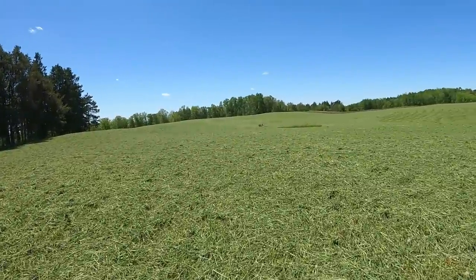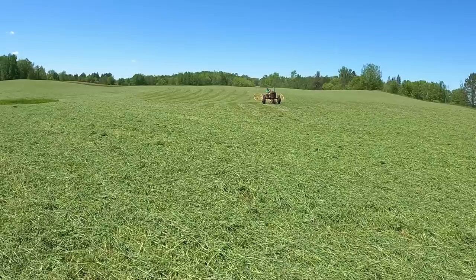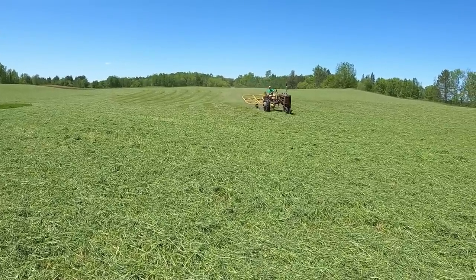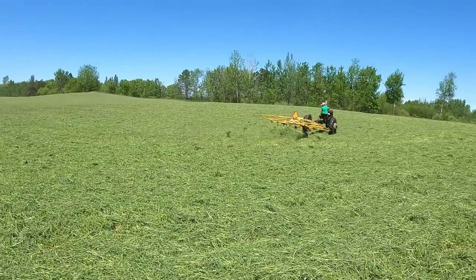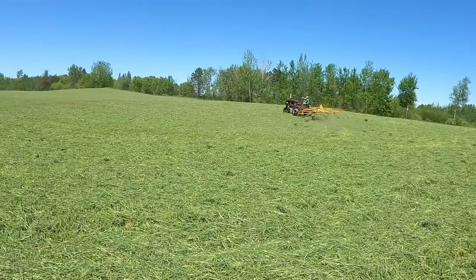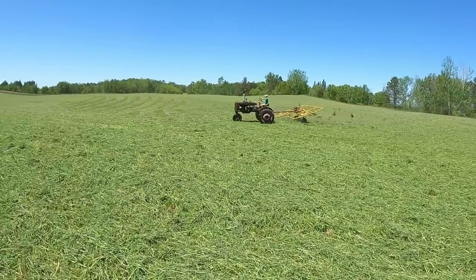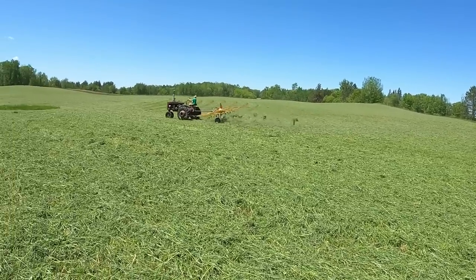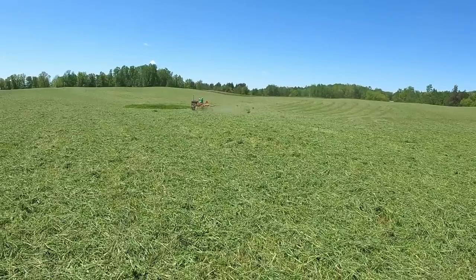I did the outside two rounds and he's been doing the rest himself. He's doing a really good job. Cruising right along. Just like a pro.